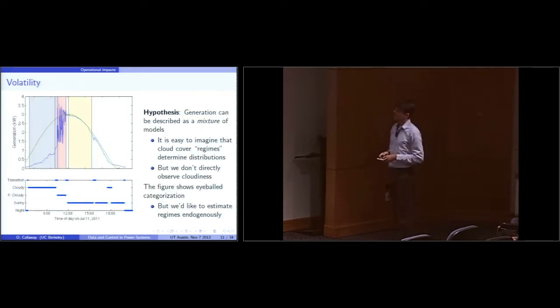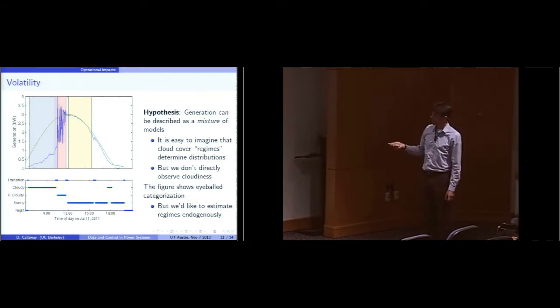So when we started thinking about this problem, one of the first things that we did is we said, okay, what does a day of production from a PV system look like? This is a very typical production pattern in the coastal regions of California, where you have morning fog, partly cloudy, and then sunny in the afternoon. Just eyeballing it, you can see there are very clear regimes. It's clear that it was cloudy at that point in time. It's clear that this is highly volatile and partly cloudy. And later on, it's obvious that it was sunny.